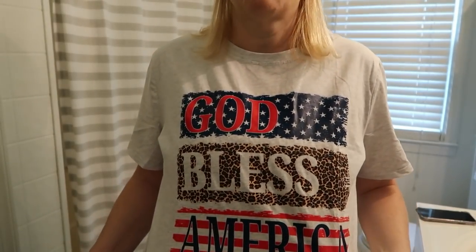It's super cute. And this shirt was my favorite shirt. I don't know why, but when I saw it on the website, I thought it was really cute. I thought I'll put that in my bag and I'll get that one. But when I got it and saw it and felt it, I was like, this is my favorite one. First of all, it's this heathered gray, which is one of my favorite colors in clothing. I just love the heathered gray where it's almost white. And this shirt just says, God bless America. I love how it's got the stars and the stripes and then the cheetah in between.